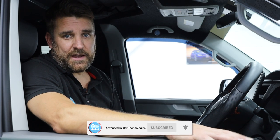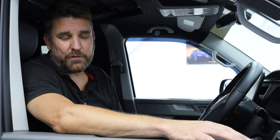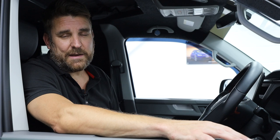So it's evening for us because it's a Thursday. We've started work on this vehicle at 8:30 this morning, and it's now 8:30 this evening. So it's been a pretty full-on day for myself and Richard and Owen.